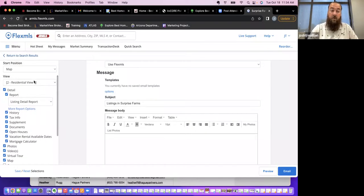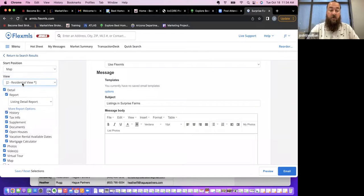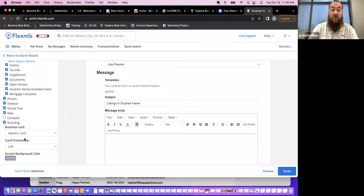Now, how are they going to view this? Okay. Residential view, residential rental. And we'll get into this for a second, but more importantly, about 99% of the time, you're going to do residential view. Here's their detail, here's the report, history, all of this stuff here, open houses, documents, photos, and then here's your business card. Go ahead and just put email, okay?